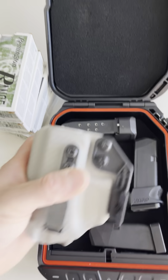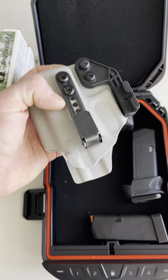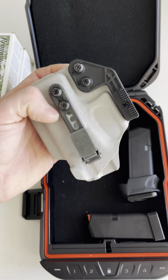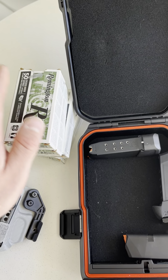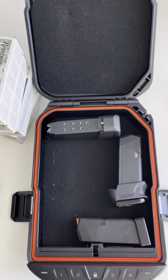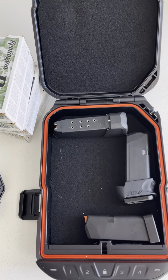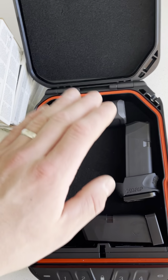Now, holsters and stuff like this, even extra parts, as long as they're not the serialized firearm, you can carry those on. You can put them in your luggage and so on. So I just take my holster, throw it in my backpack. Ammo has to be in checked baggage. And like I said, you can bring a lot more, but I think there's a restriction of 10 pounds of ammo or something like that. And also, all these rules change a little bit with each airline. Now, the way I've done it always ensures me that I'm okay across the board with all these airlines.